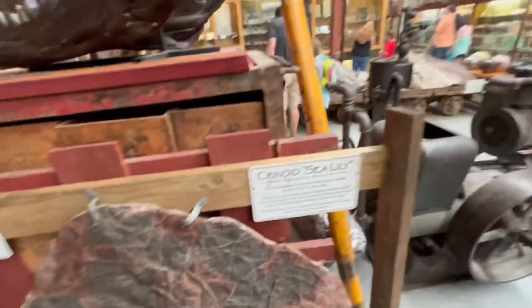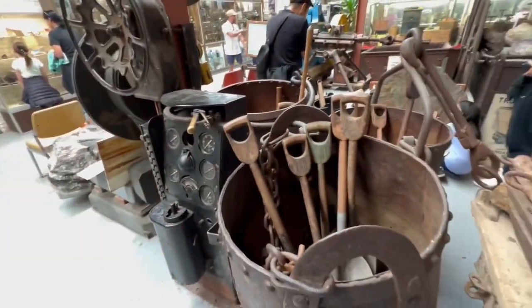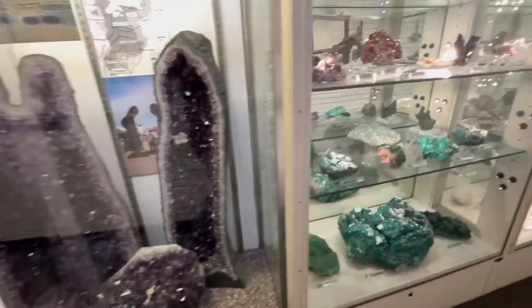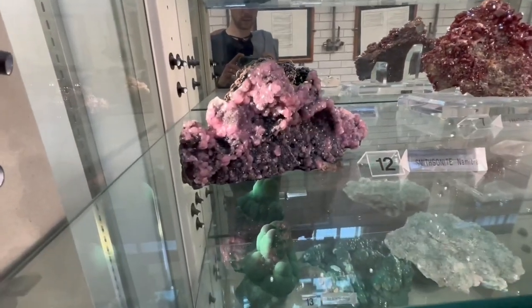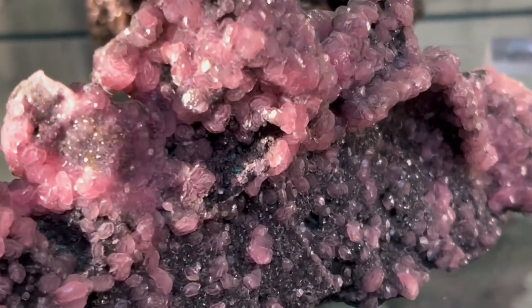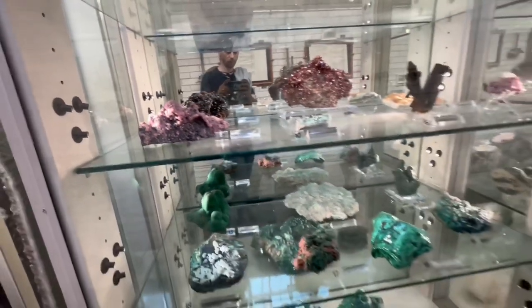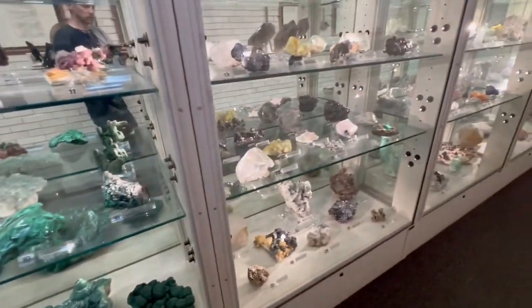Crazy. So, she did tell us it's the Auric family, you know, like Auric vacuums. That's who donated the mineral collection. But yeah, really cool. Oh my goodness. Smithsonite. From Namibia. Ooh. Malachites. Oh wow.